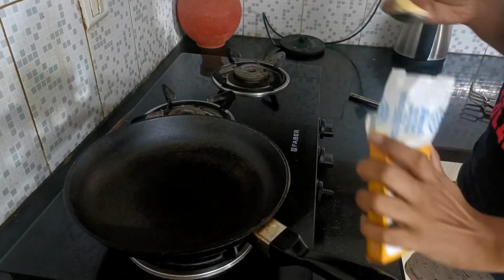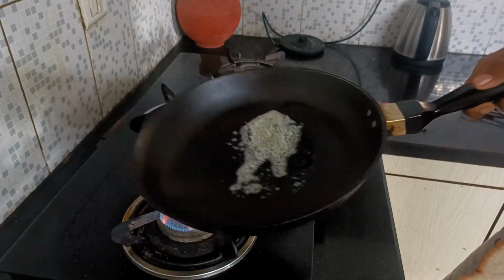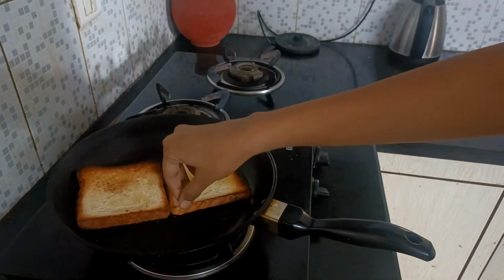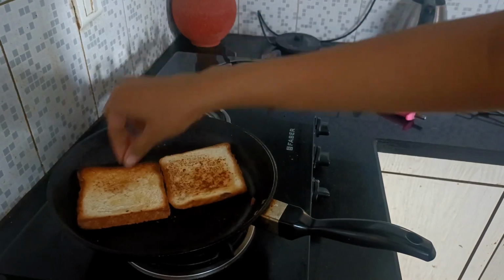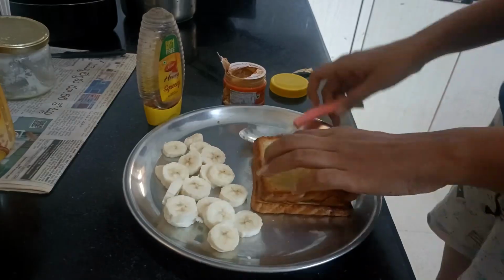Let's go. First I'm going to take a spoonful of butter in a pan and heat it up. Then I'm going to toast two slices of bread in the butter till they become crispy and crackly, which is the way I like them.